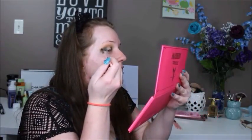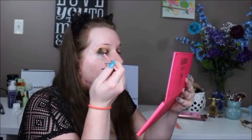Okay, so I'm gonna put more in, put some in here. Bring this one to a whole new level too, because we gotta be fair. And then I'm gonna go in with my little Luxie 121. And I'm not going to put any shadow on here because I just kind of want to blend this one out a little bit more.